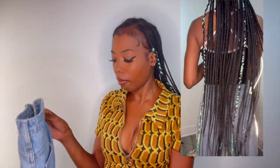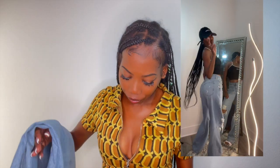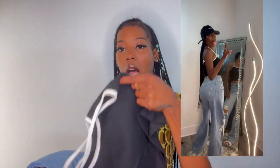Okay, so these bottoms, this top together, it's a cute little bob. I'm not even gonna hold you, it's a cute little bob. Your legs are gonna be warm, you know, the denim is gonna hold the heat in. Anemic, hello, sickle cell warrior here.